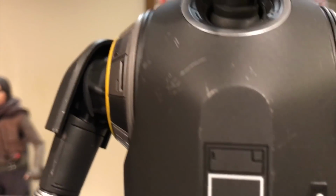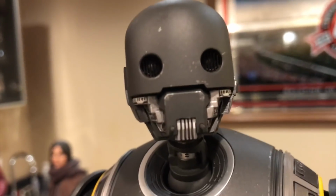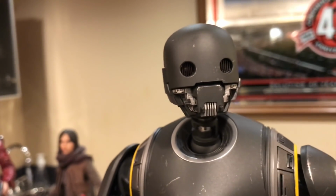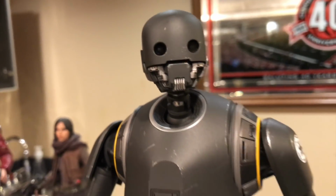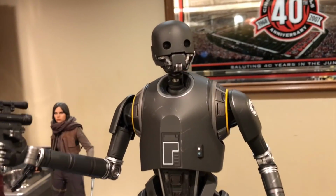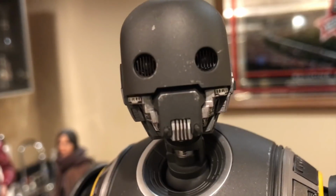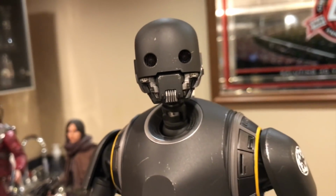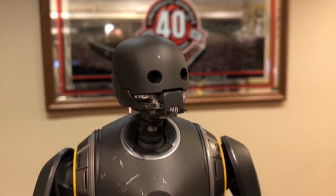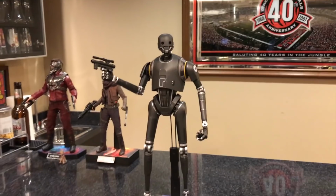If you look at the wear on his armor there, you can see the little scratches and stuff. His eyes do light up, but I have not put the batteries in. I kind of have a thing against putting batteries in my Hot Toys now because I'm afraid that they're going to start leaking acid. I had that happen in one of my figures and I don't want it to happen again. Probably just being paranoid, but I don't put the batteries in there for very long anymore. If I do put them in, it's just to see the light up feature and then I take them out again. But still an excellent figure.